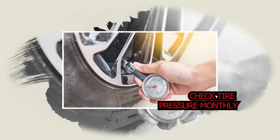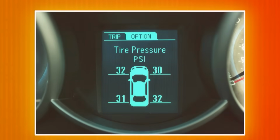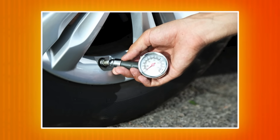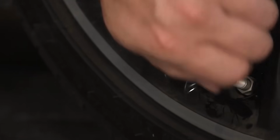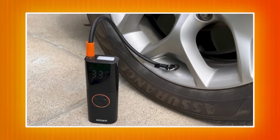Check tire pressure monthly. Tires with the right amount of air drive safer and save gas. Some cars have a tire pressure warning system, but if yours doesn't, use a simple pressure gauge. Here's how. Look for the recommended PSI on the sticker inside the driver's door. Take off the tire's valve cap and press the gauge on it. If it's low, add air at a gas station or with a portable air pump.